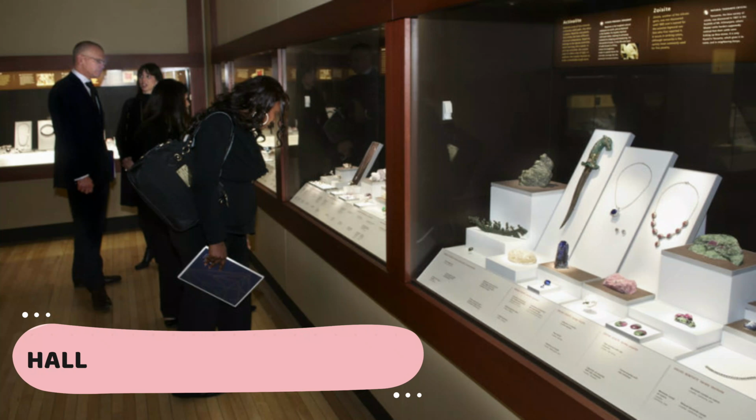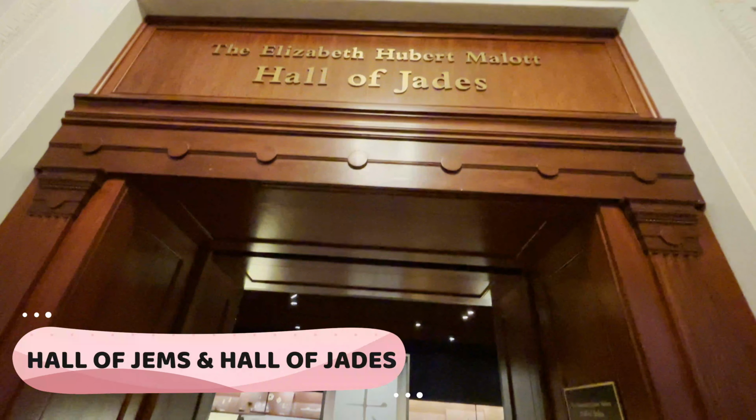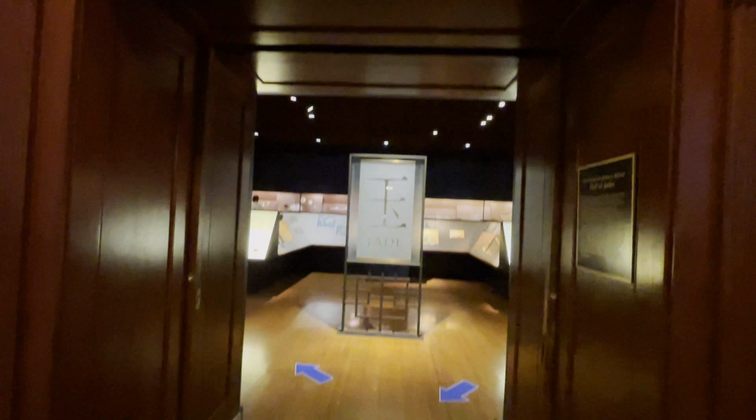If you really want to see some cool and pretty rocks, you really should check out the Hall of Gems and the Hall of Jade, because these two exhibits, they really shine.